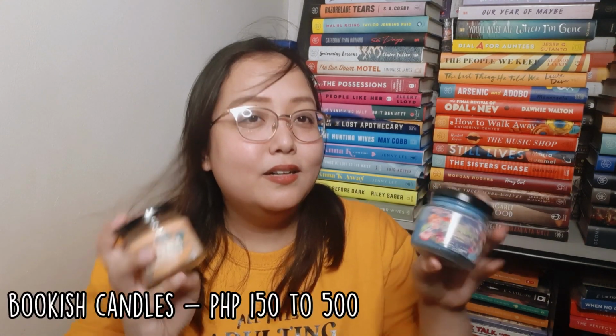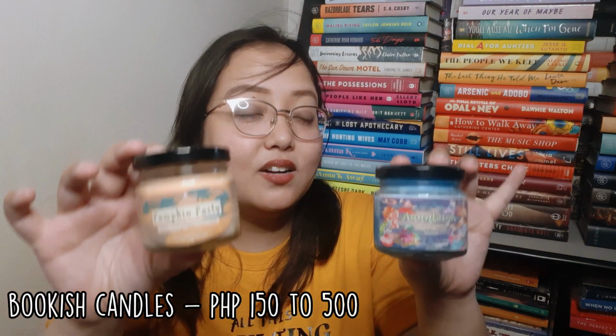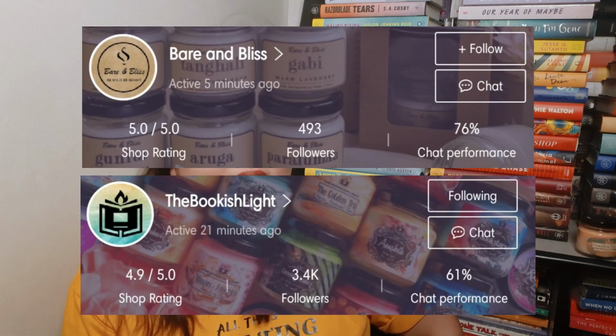And another bookish gift idea for a bookworm is a bookish candle. So I don't really collect bookish candles. I just have these two. Ones are candles I got from bookish boxes. I think both of these were from Book Crate, but I think I've seen some bookish candles in Shopee. And of course, they don't always have to be bookish. You can support many Filipino businesses that offer hand-poured soy wax candles. So there.